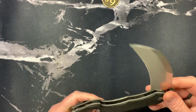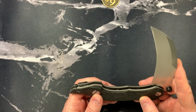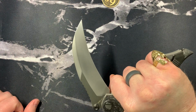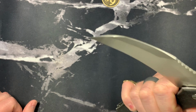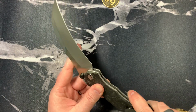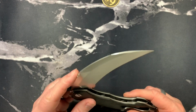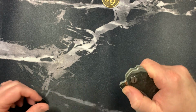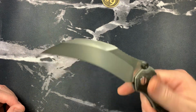Unlike a lot of big blades, it does have a pause, so it's not going to fall shut. If you've seen any of my photos on Facebook or IG, you'll see me holding it like this. Any other knife of this size would fall right on your hand. This has a pause kind of right there in the middle, so it's got a half stop, if you will, before it closes all the way. So again, you can open it one-handed. You've got your half stop, then it opens all the way. Very cool knife.